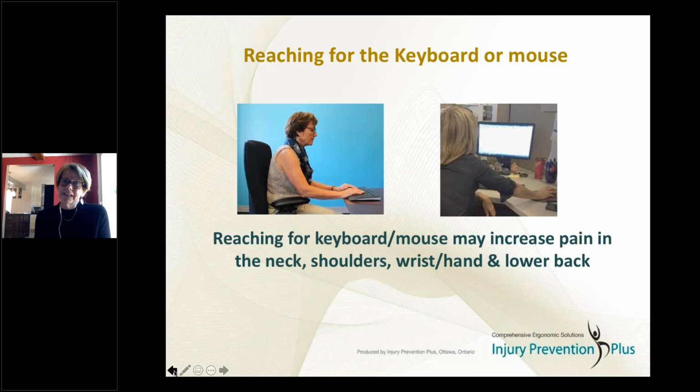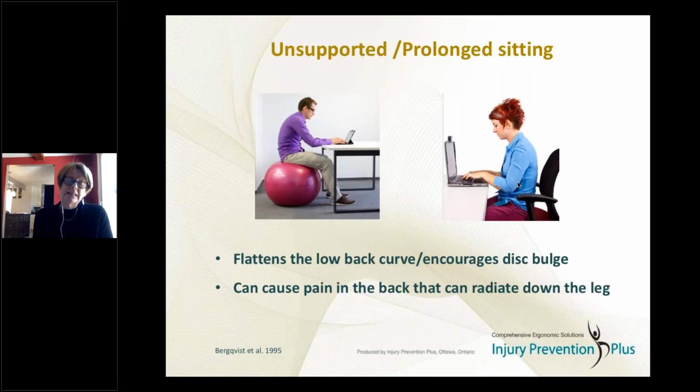Here, the key problem is not getting close enough to the tools you're using. So you really want to sit back in the chair, hips in the chair, shoulders back against the seat, and pull in as close as you can so that when you're working on the keyboard, you're not having to bring your arms forward away from your body. Same thing with the mouse. Sometimes it slides away from us, or if we've got paper around us, it gets off to the side. And that can definitely give you some pain into the shoulder area or into the wrist and hand.